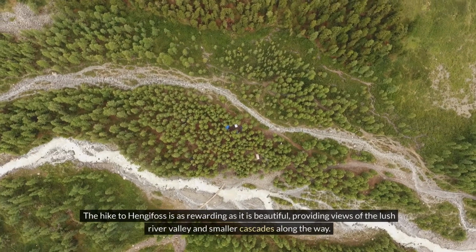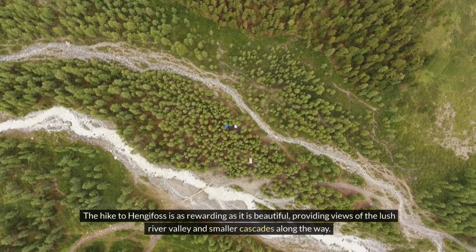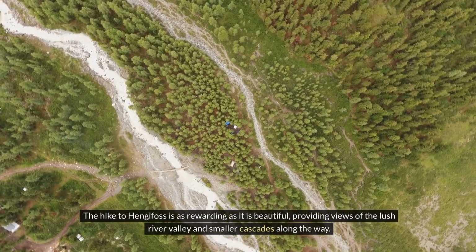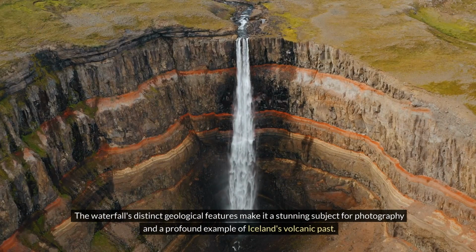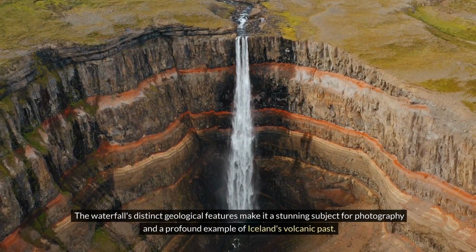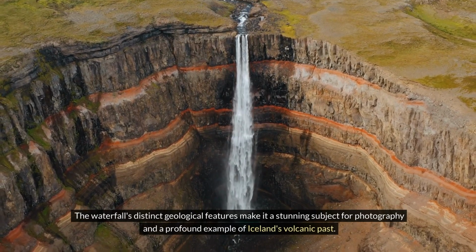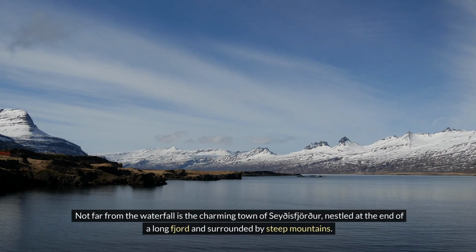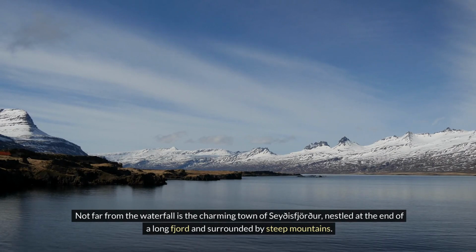The hike to Hengifoss is as rewarding as it is beautiful, providing views of the lush river valley and smaller cascades along the way. The waterfall's distinct geological features make it a stunning subject for photography and a profound example of Iceland's volcanic past. Not far from the waterfall is the charming town of Seyðisfjörður, nestled at the end of a long fjord and surrounded by steep mountains.